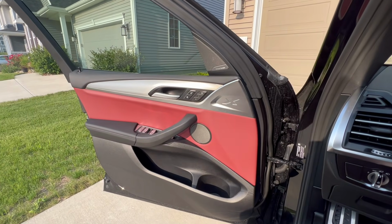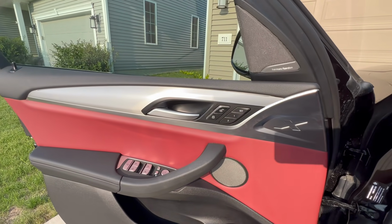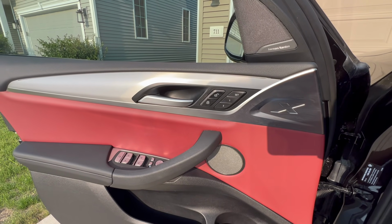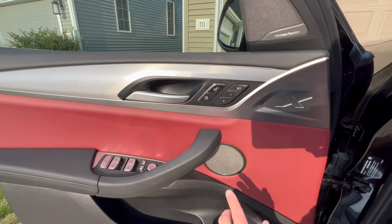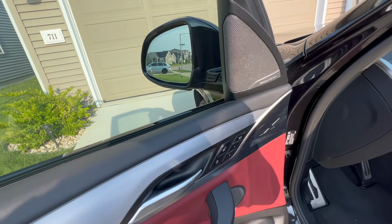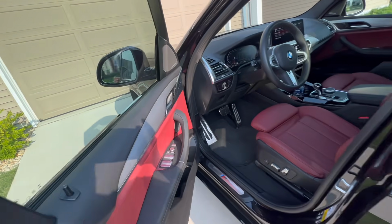All right, now we can make our way to the rear seats. I did want to say that the driver's side does have two-way memory, pretty nice. Passenger doesn't have any memory, but that's expected for a vehicle at this price point. And I like this X logo. I can't tell if this stands for X3 or xDrive, or BMW nomenclature is always kind of confusing, right?